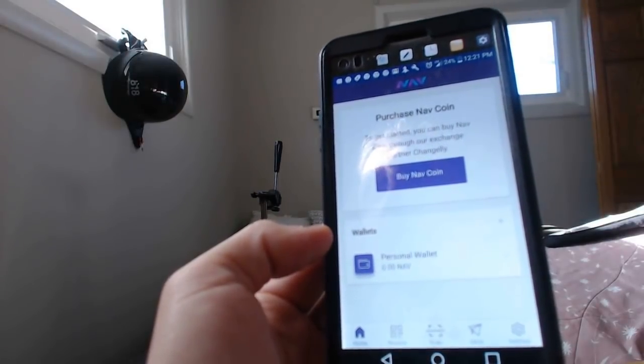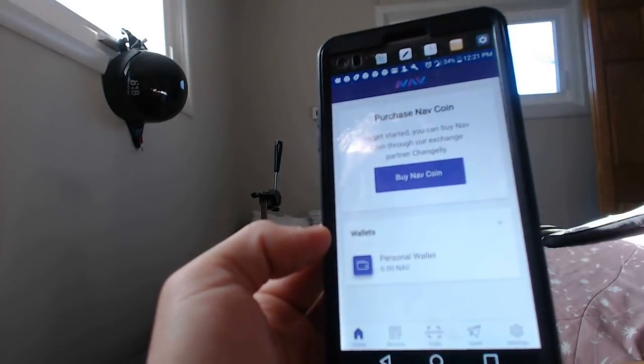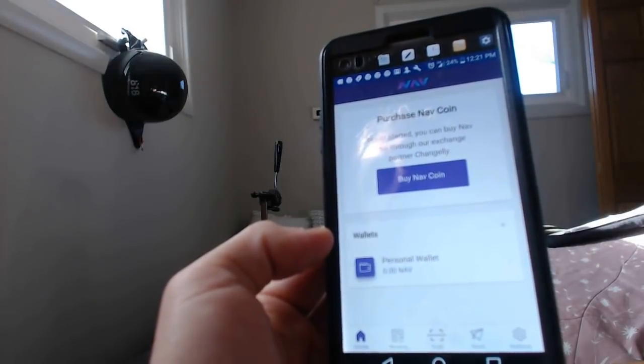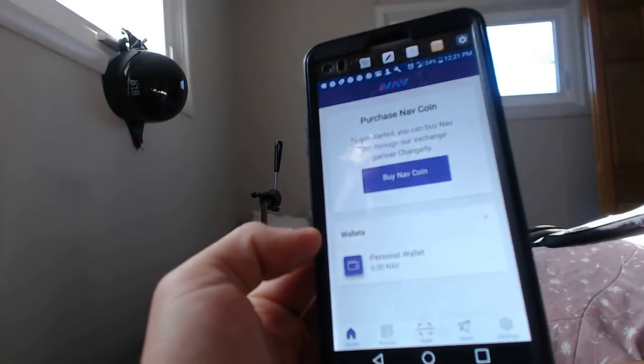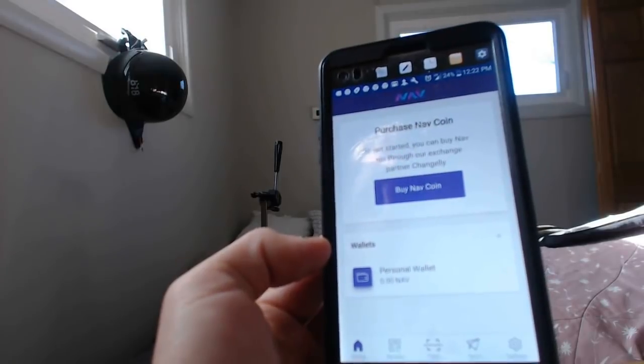They are coming out with a NavPi staking box 2 that I guess is going to have a little monitor right on the device, so you're not even going to have to connect a screen or a mouse or a keyboard to it. But really interesting coin. If you're new to NavCoin, check it out. Definitely download the wallet, check it out.